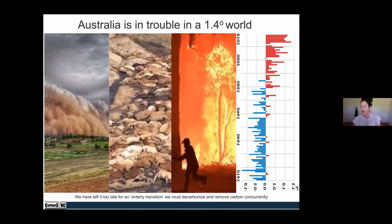Australia's temperature has reached 1.4 degrees, and we are in serious trouble. These horrific pictures here have been taken over just the last year. The massive dust storms followed by catastrophic floods and of course the terrible fires. And much of the cause of this, or the fact that it's so extreme, is that our ecosystems are not very healthy, and in particular the soil.